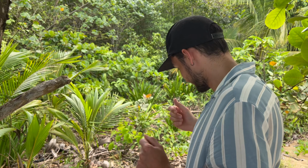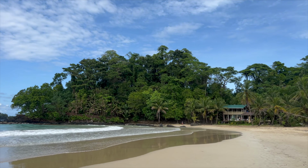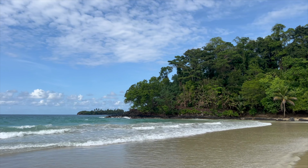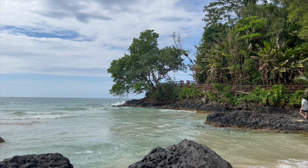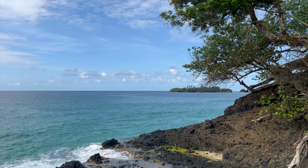We're currently trying to find these tiny little red frogs. We've seen a couple on one of our jungle hikes, but this beach is named after the red frogs, so we're expecting them to be everywhere. We can't find them. Okay, we found one red frog at Red Frog Beach so far. They're so tiny though, they're hard to get a good shot of, but they are really cool.